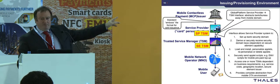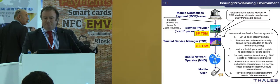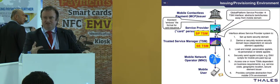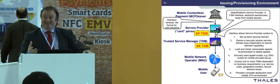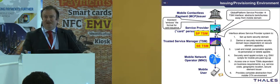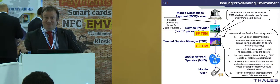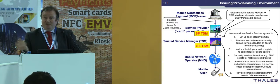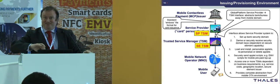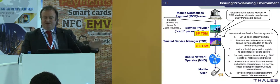So you can see there where we're splitting the TSM, so the service provider becomes the service provider TSM, and the trusted service manager is the secure element TSM. Now, there's nothing to stop, in theory, a bank doing the whole thing, but for the SIM or for the embedded secure element, I would say that is almost impossible. The only one that they could conceivably do it for would be the micro SD card, because that's effectively a bit like a traditional payment card. So they could do it for that, but for the others, they can't.